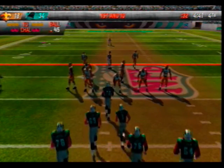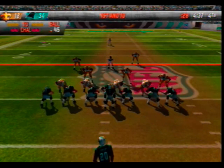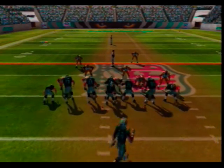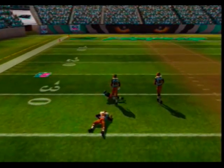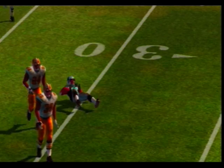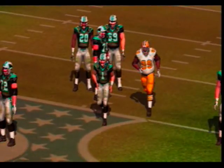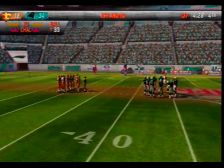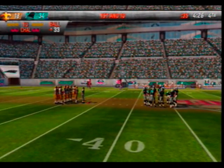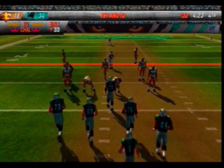Ball on their own 45. Watch that screen. The Saints with a four-man front. Pass play here on first down. Throwing the 40, Butler is there on the stop at the 33-yard line. He's made some good throws and is now over 200 yards for the game. Ball on the 33-yard line.